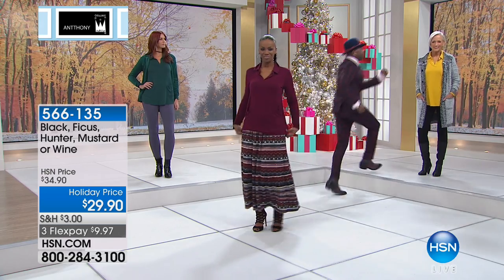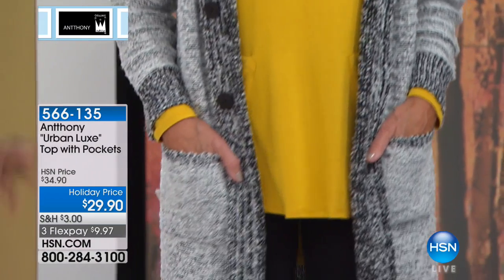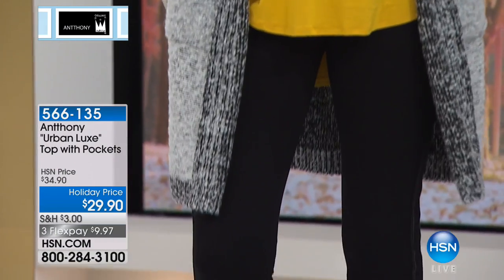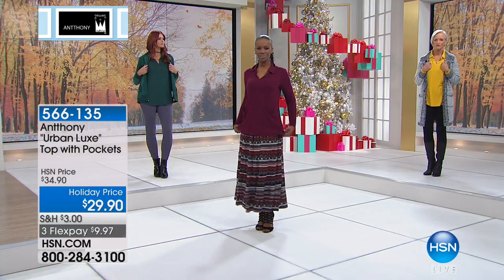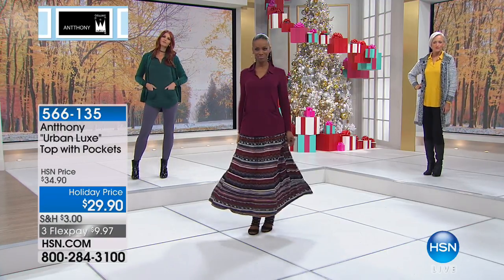And then real quickly, you see Jan layered up our stadium coat, our iconic stadium coat, back with the long length with the gold and the black. And I love this mixture of the gray, the gold, and the black. You would think that you couldn't put the gold with the gray, but look how pretty it is. It's so fabulous. She's wearing it in mustard. Don't forget wine. We've got black, we have the hunter and we have the ficus, which is the light green.